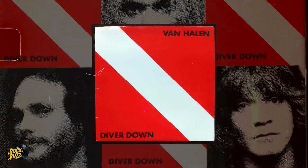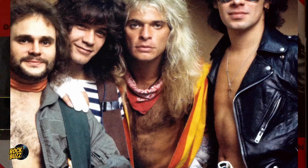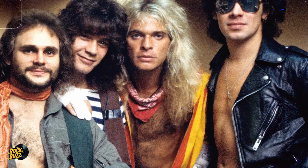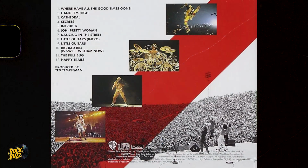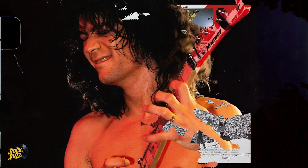loaded with cover songs, oddball instrumentals, and flashes of genius that showed how far Van Halen could stretch the rock formula. From the flamenco-tinged intro of Little Guitars to the cascading delayed trickery of Cathedral, the record was part party and part playground for Eddie's creativity.